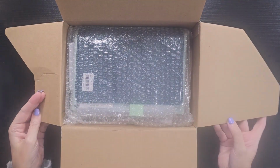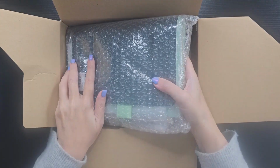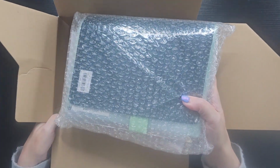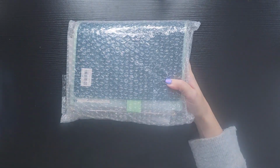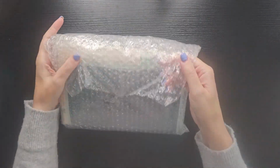So here we are. All of them are parcelled up in handy bubble wrap. So let's move the box out to the side. Oh, there we go. And let's get this open.